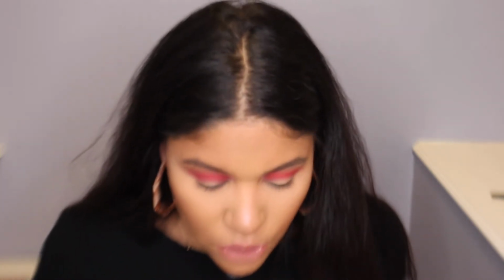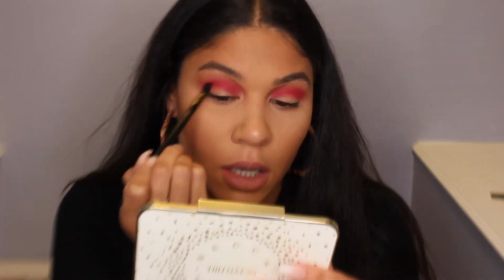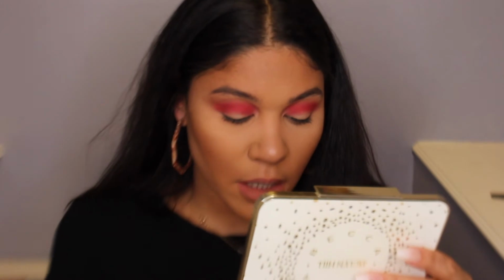Okay guys, so now we're gonna use that same brush and we're gonna go into the shade Ape Shit, which is interesting that it's a brown color. So now I'm just gonna put this on the outer areas of this red just to intensify it a little bit.